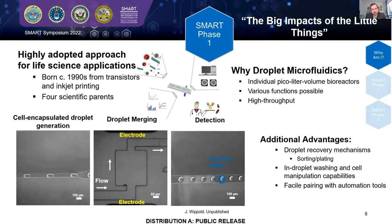And a subset of microfluidics is droplet microfluidics, in which droplets are pico- to nanoliter-scale bioreactors that you can process systematically through various known techniques that enable an automated workflow, analogous to many traditional benchtop maneuvers such as pipetting, clone selection, and signal readout.